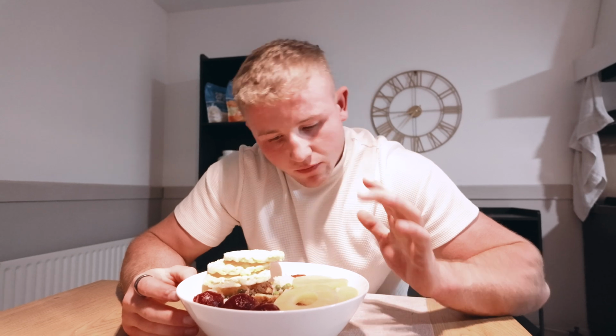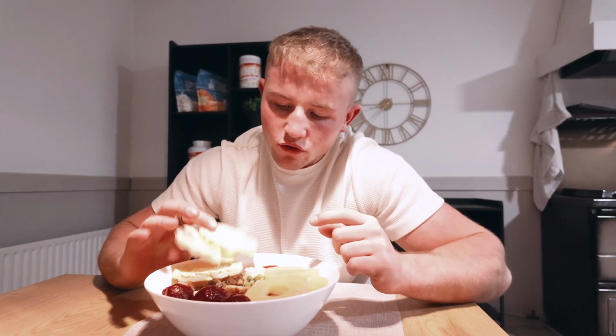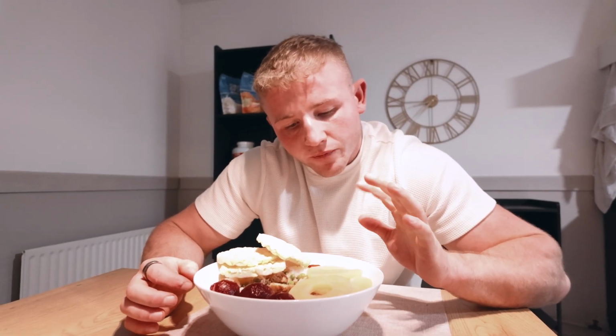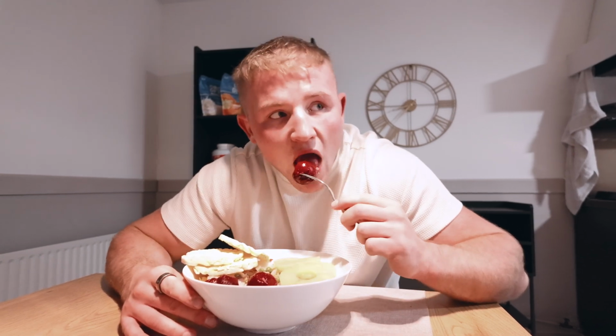2 turkey burgers, 100 gram of dry weight rice. We have then, like I was saying already, 3 corn cakes, 3 slices of 120 gram total of pineapple. Absolutely beautiful. Salt again on the beetroot. Beetroot as well, if you're having a meat meal pre-workout, beetroot is very good for blood flow and getting the pump.